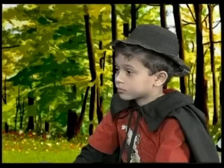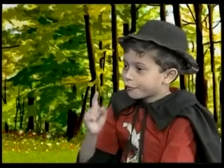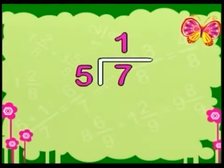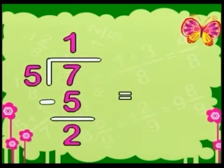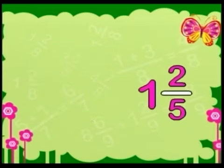Good! You are a fast learner, Nick. Remember, we can't leave your answer as an improper fraction. We must change the improper fraction into a proper fraction. We must divide the 7 by 5. We put 1 on top, multiply that by 5. We should get 5 at the bottom. Then 7 minus 5 equals 2. The 1 on top is the whole number. We put the remainder 2 over 5 and we get 1 and 2 fifths.